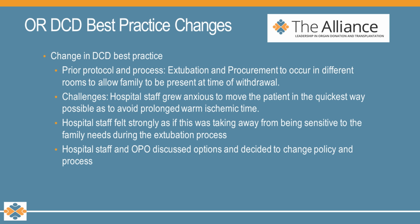So we set up a policy basically to allow family members to be present in the OR. We would extubate in the OR and allow family to stay present with the patient until they expired. It seemed to be a lot more respectful. Families were very grateful to be present, and things just seemed to make things a lot smoother for everyone involved.